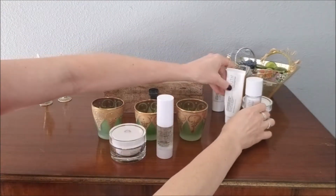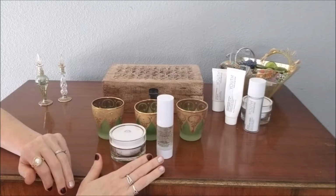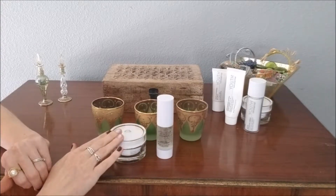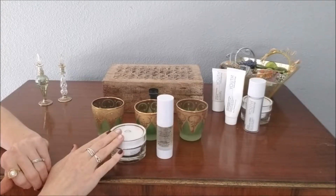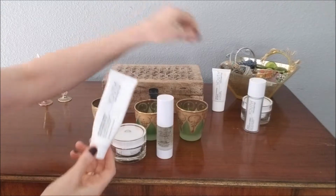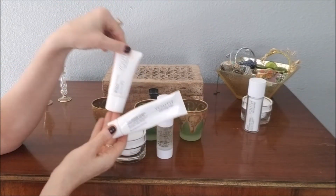Now, one thing I do want to say is when you use the moisture during the day, remember that there's no SPF in this product right here. So you do want to make sure that you're protecting yourself with SPF, whether you choose to add this on top or the Youth BB Cream. Either one or both would be fantastic.